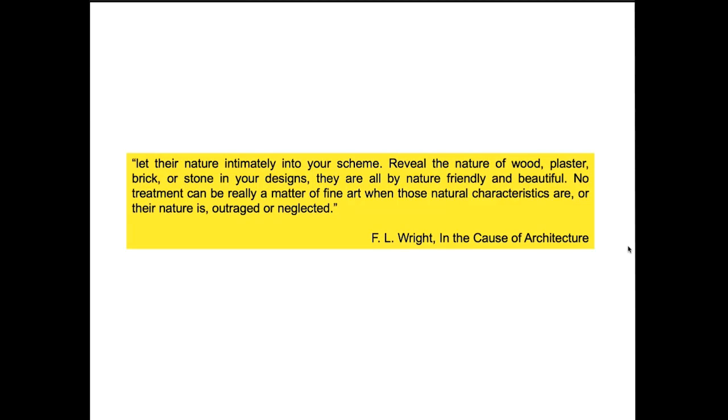The period of the Wasmuth portfolio was designed in Europe, in Fiesole, close to Florence. After the scandal in Europe, Frank Lloyd Wright and Mamah Borthwick Cheney came back to the USA. Naturally, the Cheneys divorced, and also Wright with his first wife.